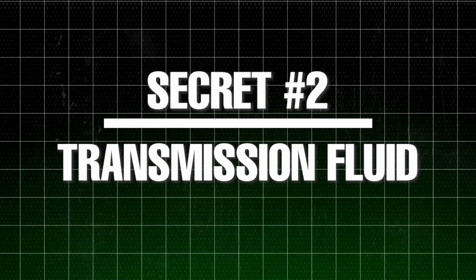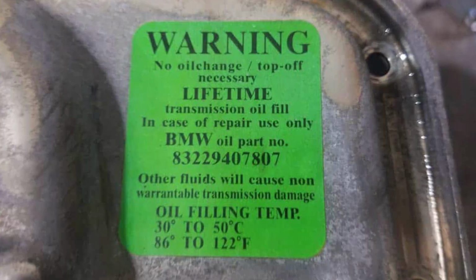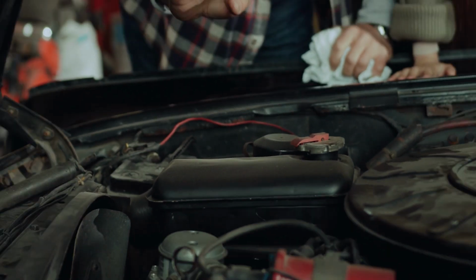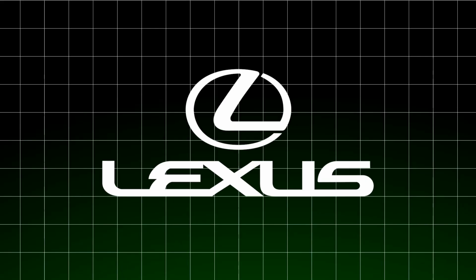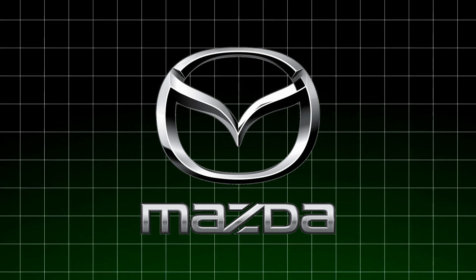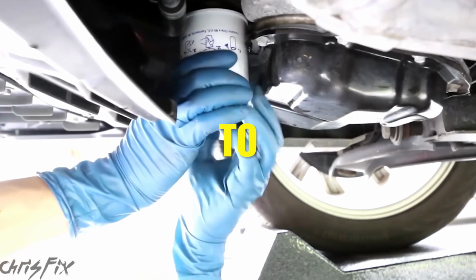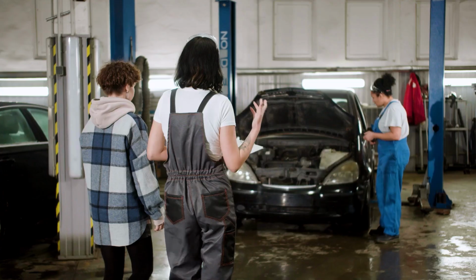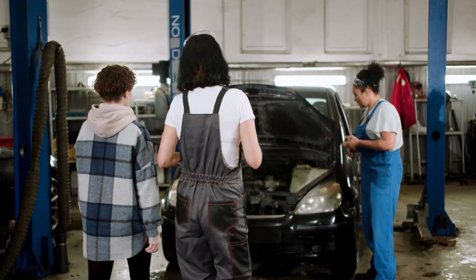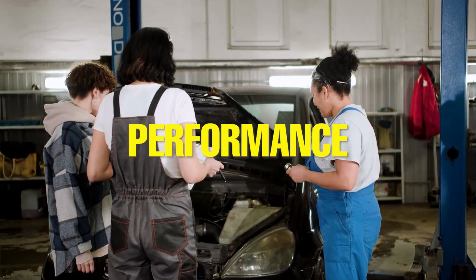The second major maintenance secret is all about transmission fluid. This is where most people mess up big time, especially with all these manufacturers claiming lifetime transmission fluid. Let me tell you, there's no such thing as lifetime fluid, despite what Lexus, BMW, Mazda, or any other brand tells you. Your transmission fluid needs changing every 60,000 to 100,000 miles, but many experts actually recommend doing it sooner, around 40,000 to 50,000 miles for optimal performance.